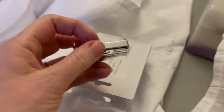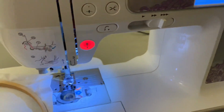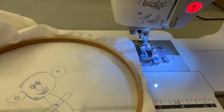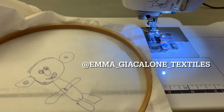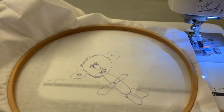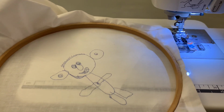Some machines come with one. Mine didn't come with one, so I had to buy it separately, but feet for this machine don't cost very much, unlike my Benina. And then I'll set the camera up and show you how I do it. But I'm not an expert. There's a woman I follow on Instagram, Emma somebody, and she doesn't even use this. And she certainly is an expert. So there's lots of ways to skin a cat. Ooh, is that a phrase? If it is, that's a horrible phrase.